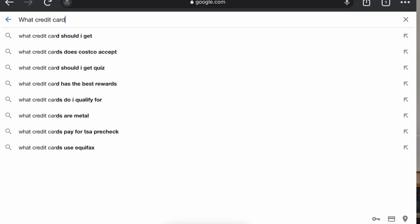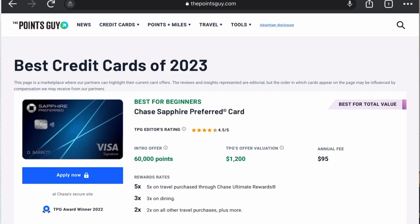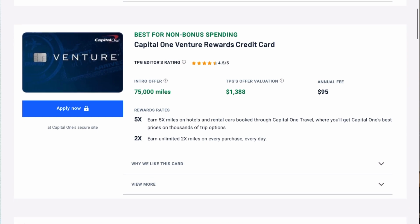It is worth noting that these are just a few options, and there may be a few other credit cards that offer similar or better rewards for your spending patterns. It's important to compare the features and fees of different credit cards before deciding which one is right for you.